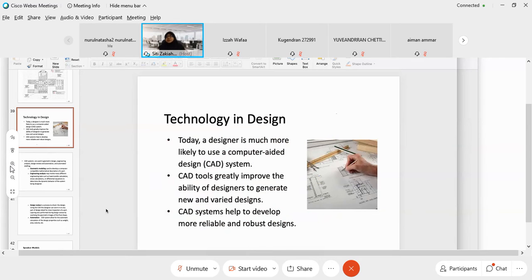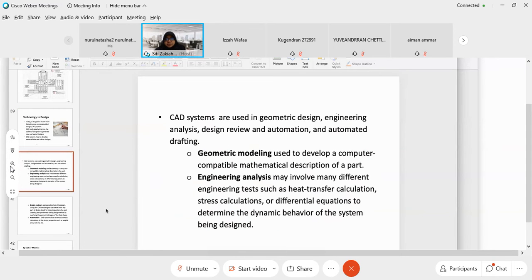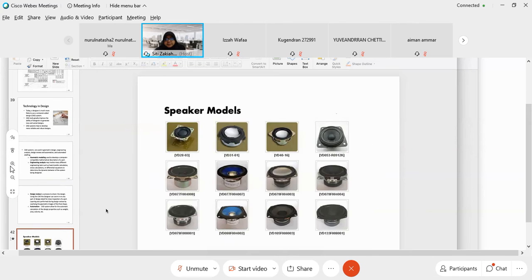Okay, we look at technology in design. Okay. Of course, kita kena pakai teknologi. Kita use CAD, computer aided design or computer aided manufacturing, kan? Now it's much easier, tak payah draw by hand. Then we can do it through computers and then just print it, kan? Okay, geometric modeling semua you boleh tengok. There's how the model, kan speaker model daripada basic sampai it becomes a full speaker towards the end here.